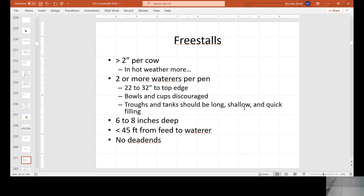We'd like our waterers within 100 feet of each other. I got less than 45. I think I said less than 50 feet. That's easier for my brain to remember. From anywhere in the pen to the nearest water.